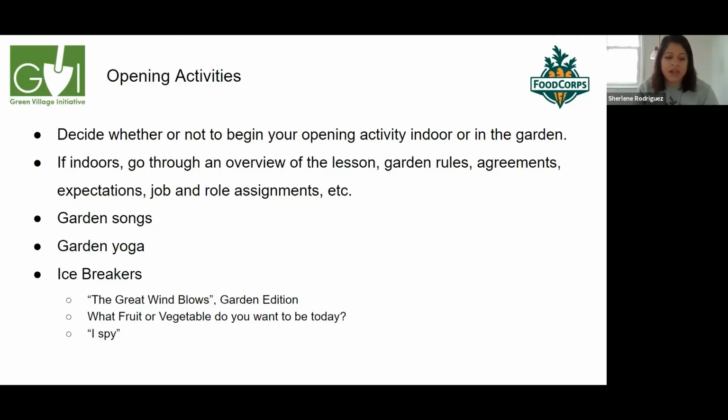You could play some icebreakers like the great wind blows. So for example, if I'm doing a seeding activity, I might say, the great wind blows if you like pumpkin seeds. And this is just a good way to explore what kids have in common and what they don't, especially about foods that they might like to eat.